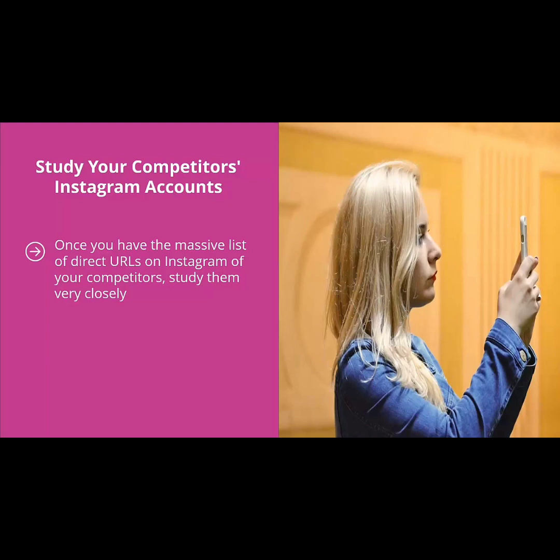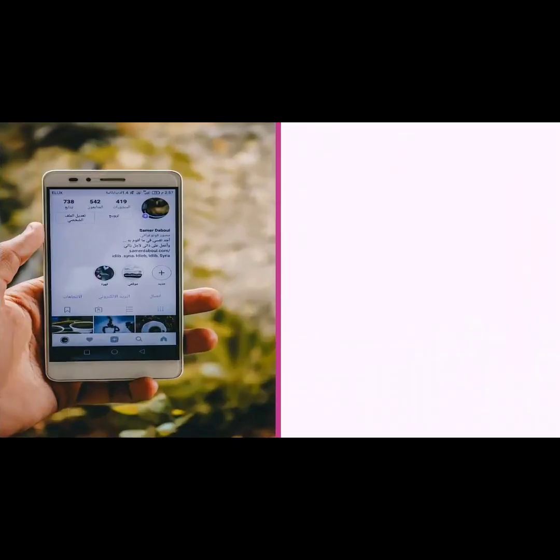Take note of the quality of their Instagram profile. Pay attention to their content strategy. What kind of content do they keep publishing over and over again? I'm not saying that they're publishing the same exact content, but you can tell that they publish content using the same theme or topics. Take note of these. Most importantly, pay attention to the hashtags they're using.